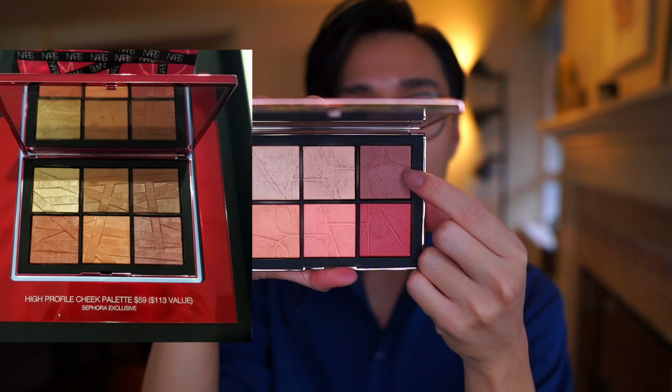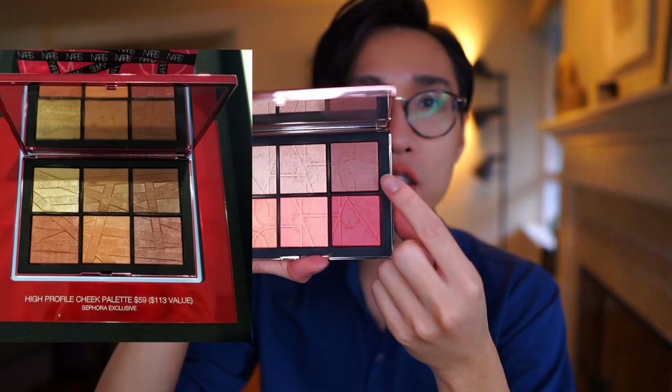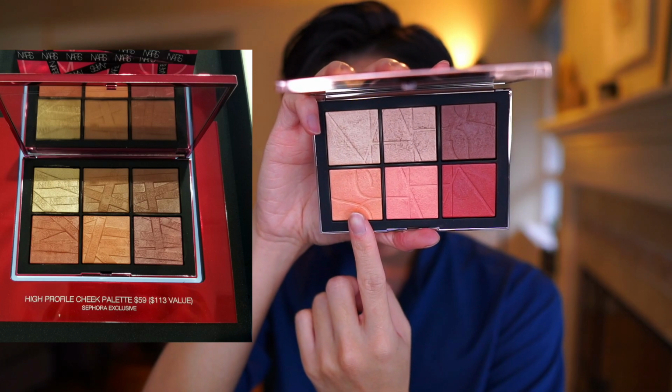This shade right here, although it has a lot more plum in it, it's a straight up blush, but it does look in the pan kind of similar to that third contour shade, and so does this shade right here. The blush here looks very close to one of the blushes on the second row. This one is no longer on sale.